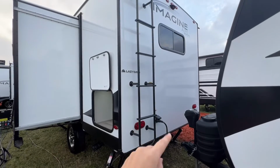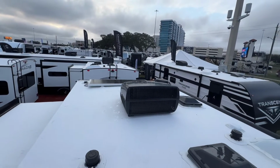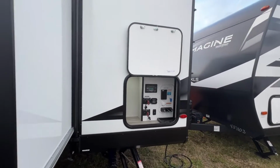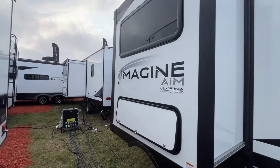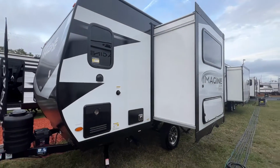In the back, you'll find your input for your power as well as a ladder. A quick walk up the ladder and you'll see that this thing already has a solar panel installed. Your water hookup and battery reader is going to be in the rear driver's side of the camper. And check this out, this thing has a slide. I used to not be a fan of slides until I had one, and now I don't think I could ever have a camper without a slide.